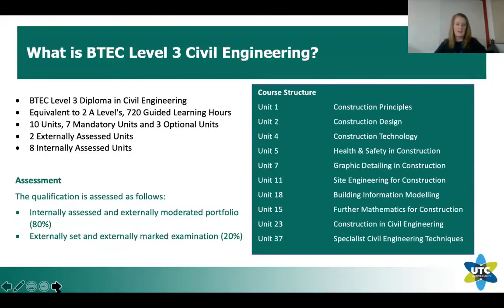So that leads into our Key Stage 5 Civil Engineering and the Digital Built Environment Awards quite nicely. Usually if they follow the Built Environment pathway, as Chris mentioned, they'll follow the Diploma in Civil Engineering and the Digital Built Environment Award, which is a DEC award. The diploma is worth 2 A-levels, 720 guided learning hours, and consists of 10 units, 7 of which are mandatory. You can see some of those units listed on the right hand side, and 3 optional units. Of those 10 units, 2 of them are external exams.